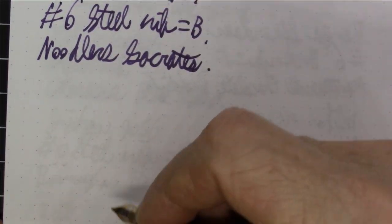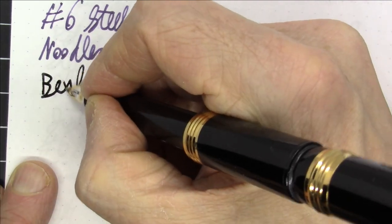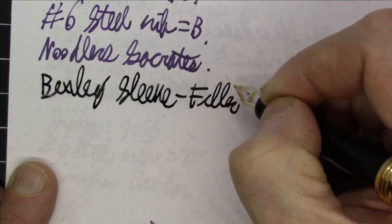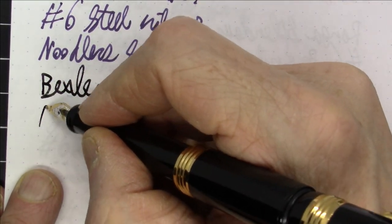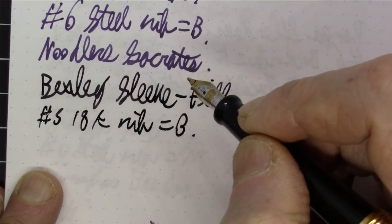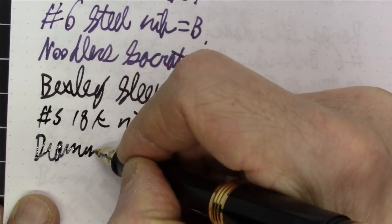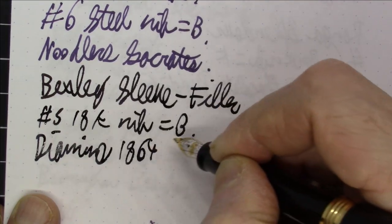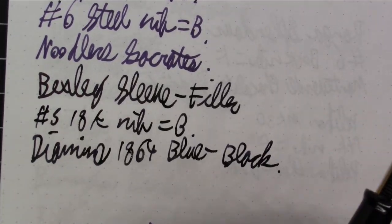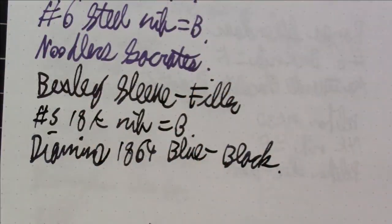So this is a Bexley sleeve filler. And this has a number 5 18 karat nib in broad. And this ink is Diamine 1864 Blue Black. And as you can see, this definitely leans more towards the black than the blue, but a very, very sharp looking pen. Bexley, sleeve filler.